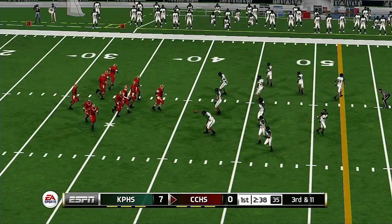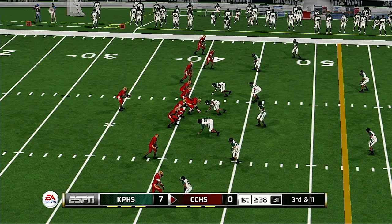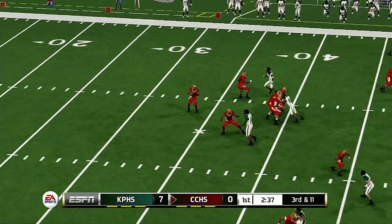Roger, Roger. Mike four, Mike four. Five guys will be out in the pattern as they're in the shotgun.